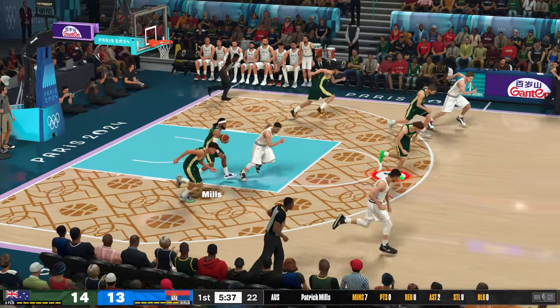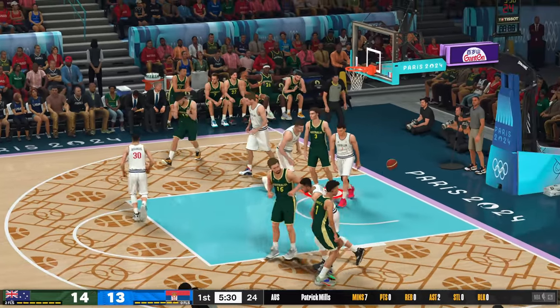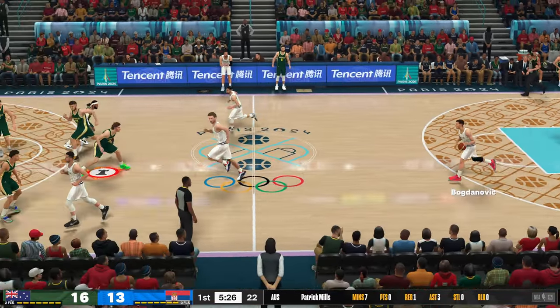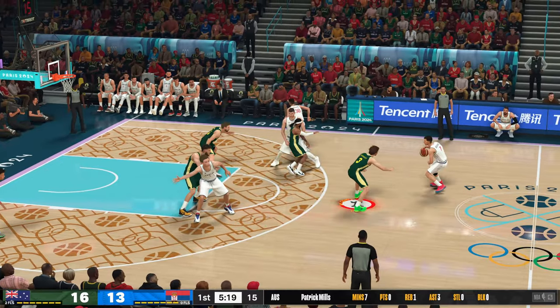Mills with the rebound. And he has definitely been struggling in this quarter. You know, guys, it seems to me as though he's over-anxious. He seems to be pressing, trying too hard, moving too fast. Just needs to calm himself down and wait for good shots. Here's Bogdanović. Australia getting their last shot to go.